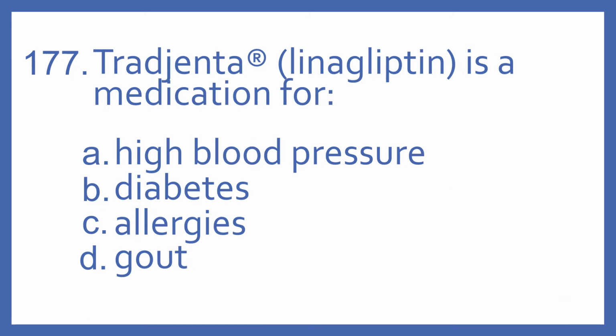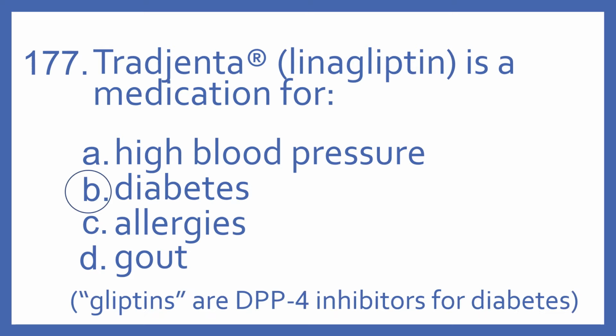Number 177. Tradjenta, or linagliptin, is a medication for A, high blood pressure, B, diabetes, C, allergies, or D, gout. And the answer is B, diabetes. Tradjenta, or linagliptin, is a medication for diabetes. It's in the class known as gliptins, and they are DPP4 inhibitors.